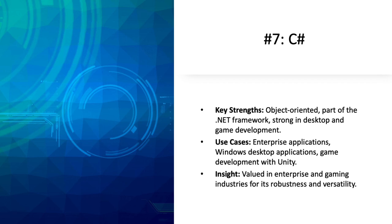Coming in at number seven on our list is C#, and it's part of the .NET framework, and it's the object-oriented, strongly typed language from Microsoft. Some of the use cases for C# are enterprise applications, Windows desktop applications, and game development with the Unity framework. So very flexible language. Number seven, C#.